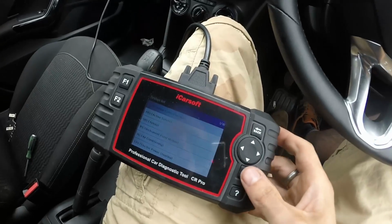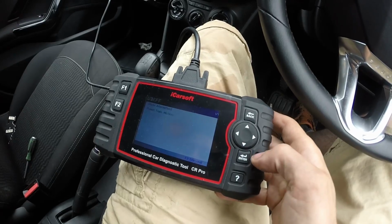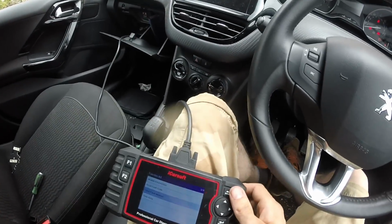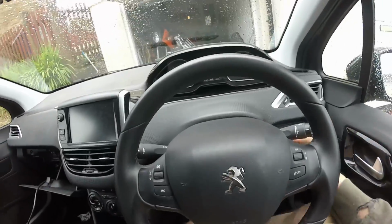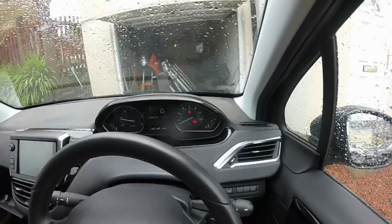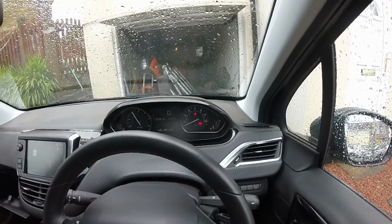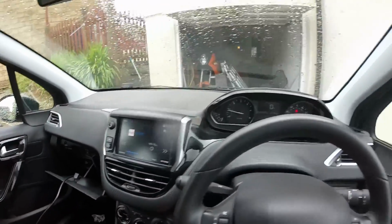So yeah, engine control module. Okay, that's fine. Clear fault code. Done. So if we start it now, we shouldn't have any light. Let it go out. There, it's gone out. Right. So we have no lights. Can't say it sounds any different, to be honest, but right, I'll give this a road test now.